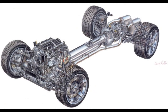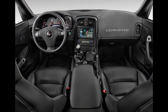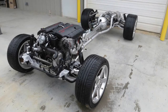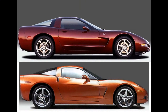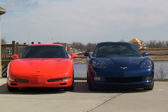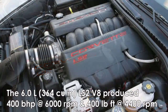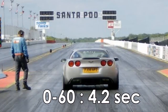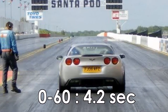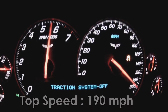The C6 Corvette retained the front engine rear transmission design of the C5, but was otherwise all new, including new bodywork, larger passenger compartment and a new 6-liter engine with a reworked suspension geometry. It had a longer wheelbase than the C5, but the overall length and width were less than the C5. The 6-liter LS2 V8 produced 400 bhp at 6000 rpm and 400 foot-pound at 4400 rpm, giving the vehicle a 0 to 60 time of under 4.2 seconds and the top speed of 190 miles per hour.